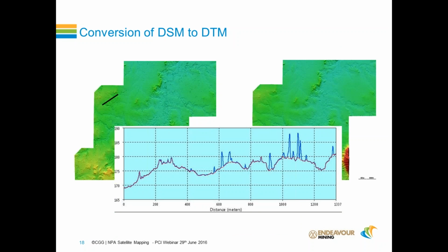We can look at this a different way, where we compare the two. We can see a black line on the left-hand image, and the profile at the bottom is showing the comparison between the DSM, which is where the blue spikes are popping up, and the DTM, which is the red line. So there are still some spikes in there. Some of that will be around the edges of the drainage, of which there is quite a lot in this area.